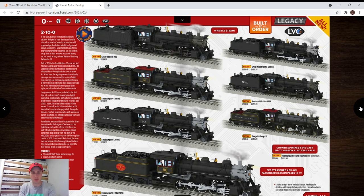I've been to the museum before when I was a little kid. Very cool place. I haven't been there in a while to enjoy the museum or the steamer Strasburg number 90, so for that reason I don't have as strong ties to Strasburg as some other people do. So I'm not going to be ordering this locomotive.